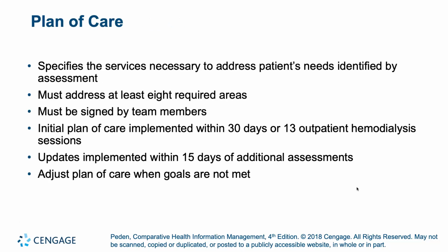There has to be a plan of care. Obviously, there has to be a plan of care. You can't just say we're going to do dialysis. Well, what is the plan of care? What all is wrong with a patient or needs to be addressed, and how is it going to be addressed? There are at least 8 required areas. It needs to be specific about the services that will be utilized that are necessary based on documentation of the diagnoses of the patient, not just signs, symptoms, and test results, but diagnoses. It has to be signed by the team members and implemented within that 30-day or 13 outpatient dialysis session window time frame. It needs to be updated within 15 days of additional assessments.